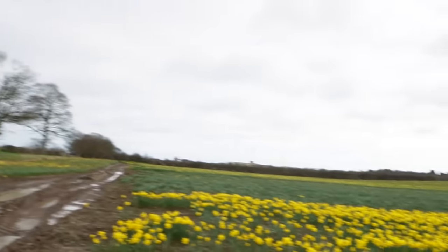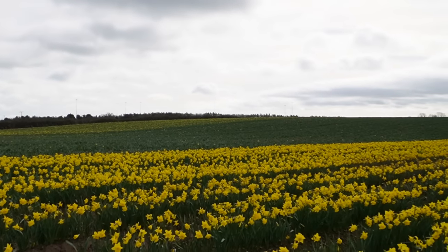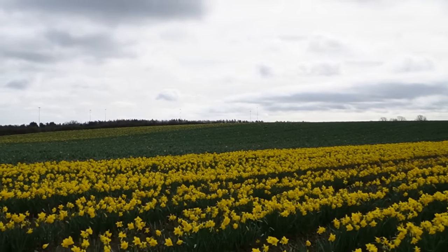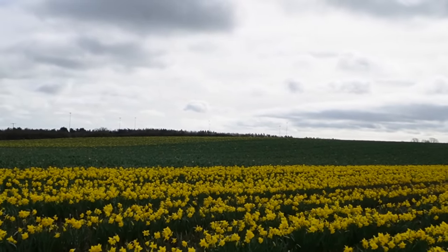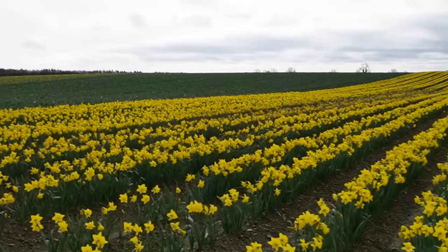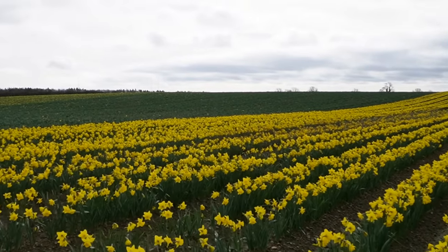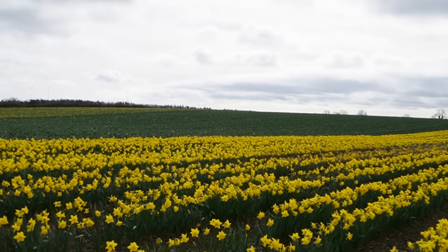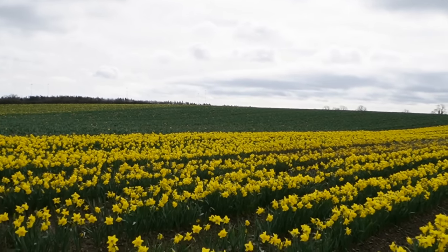So that's why some of them are at different stages. So I imagine these ones are ready to cut. These are stunning. So I wonder how they do the planting. Do they have to alternate the planting so they don't all flower at once, so you get the whole flowering season, so you'll always have some cut daffodils?